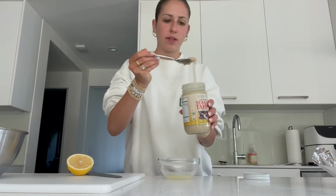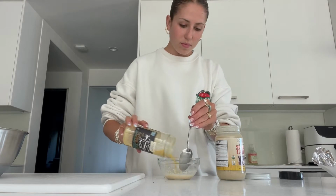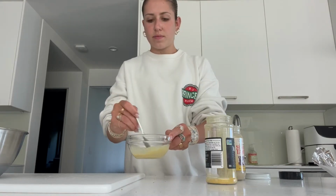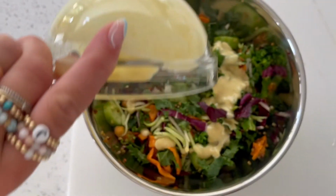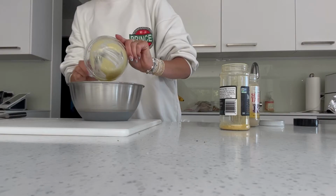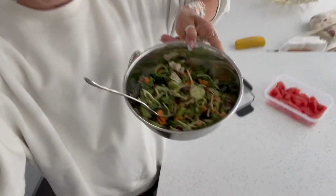Then I'm gonna take a good scoop of tahini and then add some nutritional yeast on top of that. Ta-da! Okay, here's my salad.